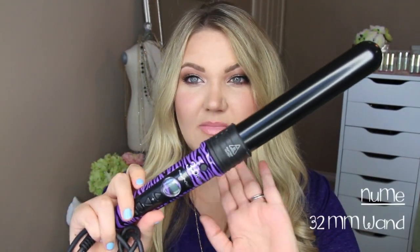But when I've been wearing my hair like this, which is how I've been doing it, probably 2 times a week, I will curl my hair like this, and this is probably my go-to everyday hair that I really like the way it looks when it's first done, and I like the way it looks when it relaxes a little bit. For this, I use a 32mm wand.